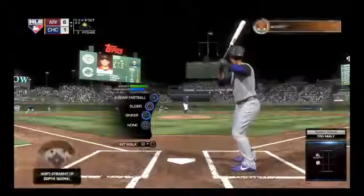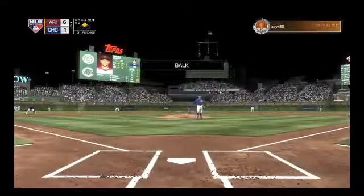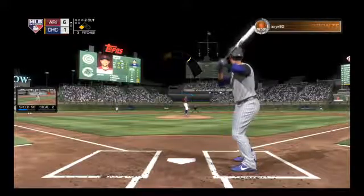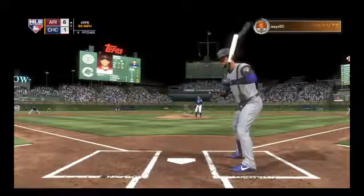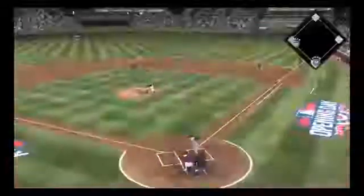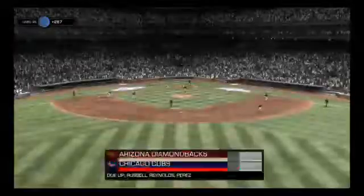Gregor Blanco, number 5. And now a balk is going to be called here. He didn't wait till he got set, and that may make things a little easier for them to score that run. He moves up to third now with 2 away. And he'll look at a fastball that doesn't miss by a whole lot. It's 1-0. Now a ball rolls softly to second. There to play it is Zobrist. Throw to first in plenty of time, and the side is retired.